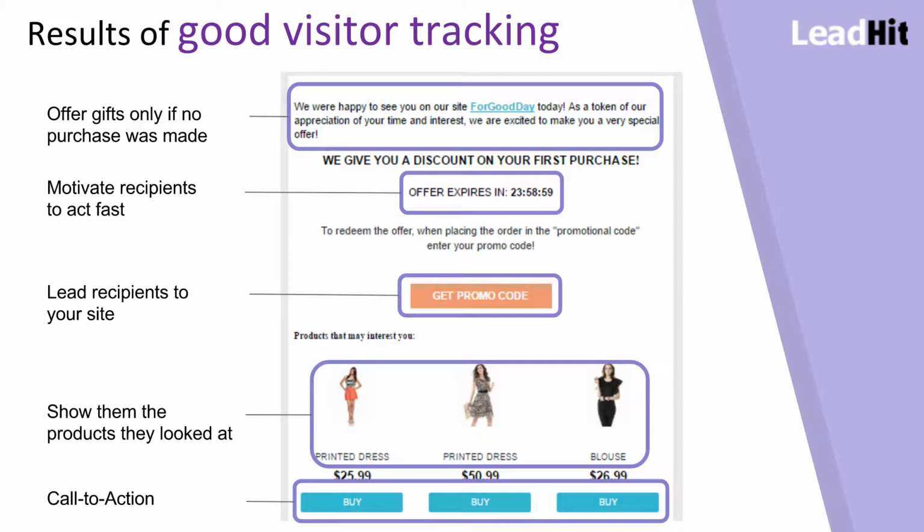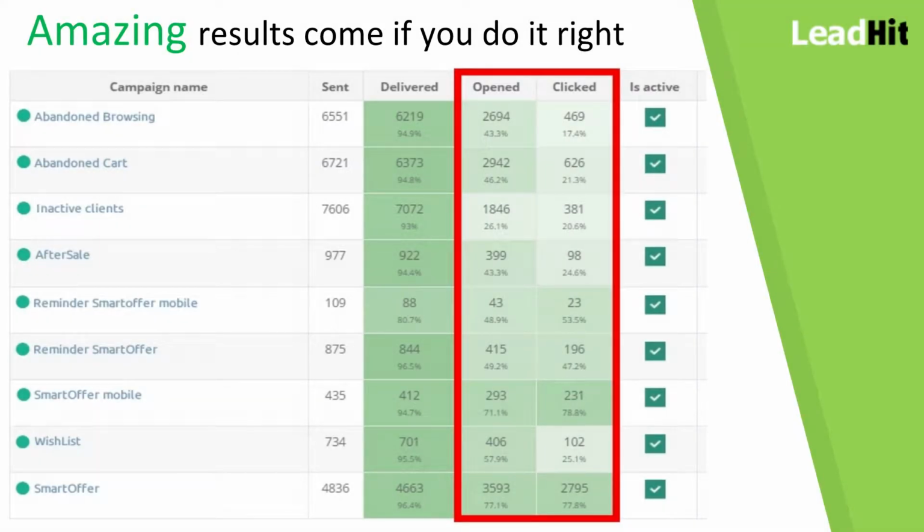We normally do all of our call to actions on the website. So when we give out a promo code, we want to have a button that forces them to click back and takes them to the website before they redeem that code. We don't want to give away the promo code right in the email. And then, of course, because we've got their data, and this is one of the biggest conversion tools, we show them the products that they've looked at. And then, of course, call to actions are critical to have everywhere.